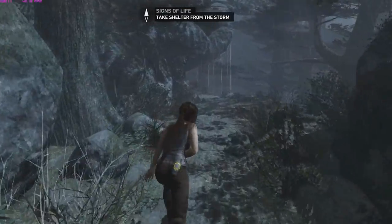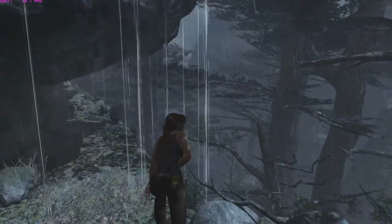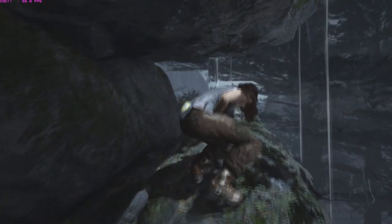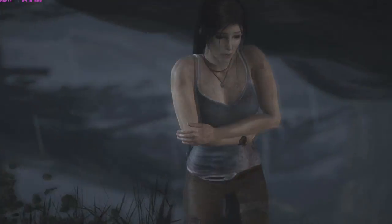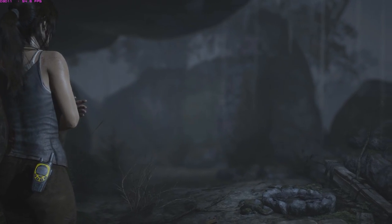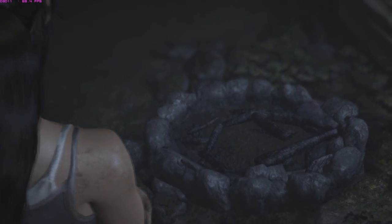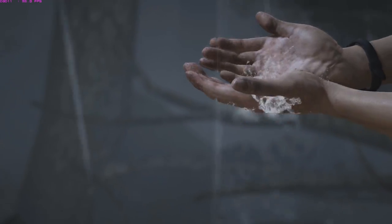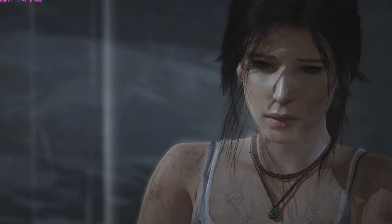I gotta say, one thing with Tomb Raider though that I'm curious about, and I might end up doing a comparison video, is the comparison between the Definitive Edition on the PS4 and the PC edition, because one thing I saw in the PS4 edition was volumetric fog, like a lot more fog than what I've seen in the PC version. But there are other things in the PS4 version that just don't look as good. And I really want to do a comparison for that. I may do that in the future.